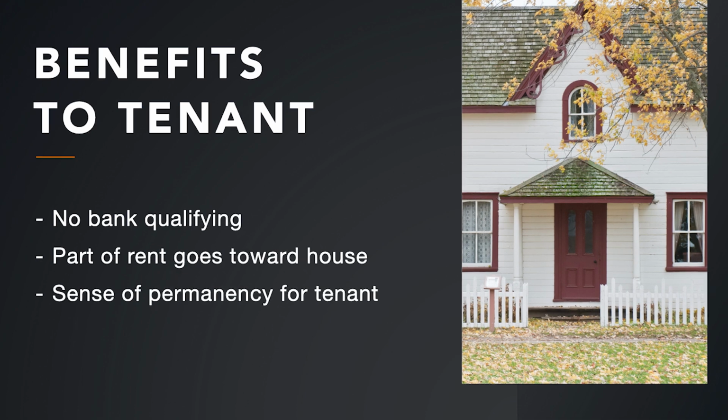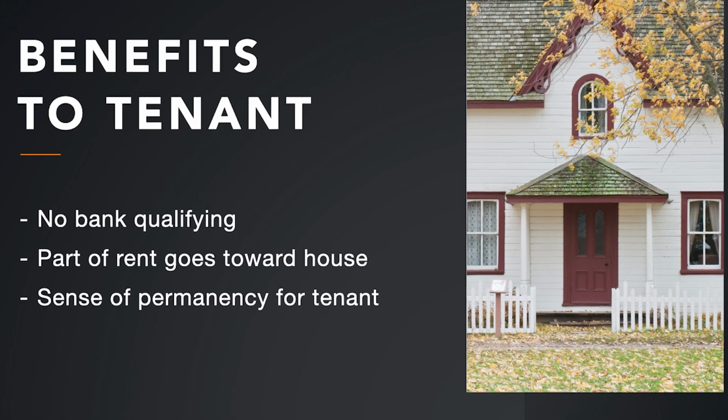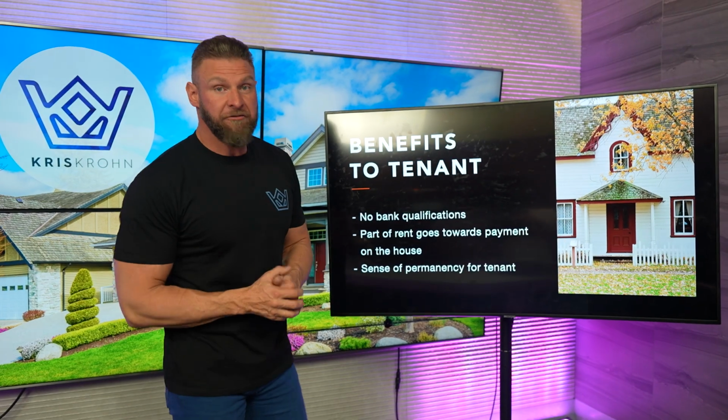And number three, it definitely creates a sense of community, permanency, because there's a lot of families that say, hey, we want to be in this area, we want to be in this school district, we actually want to lay down some roots, we want to be here for a while. That is a tremendous benefit that you have to offer them.